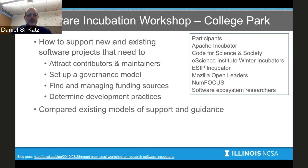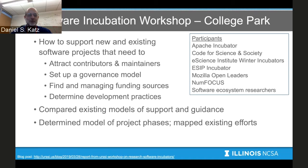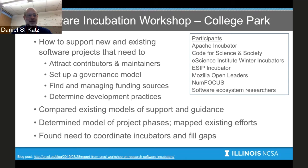And so we compared a bunch of the existing models of support and guidance in these different activities led by the participants, as well as other ones that we knew about. And we determined a model of project phases, which I'll show you on the next slide, and tried to map these existing activities into that. And we decided that something that maybe would make sense for URSSI to do would be to coordinate these different incubators and to try to fill the gaps between them.